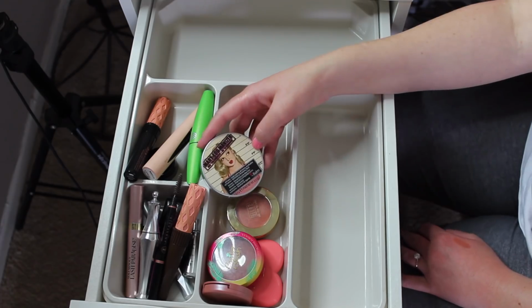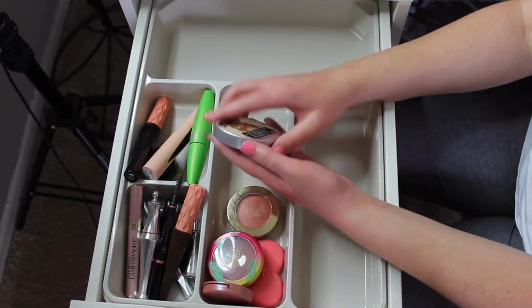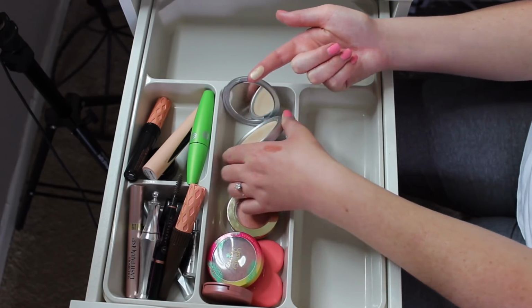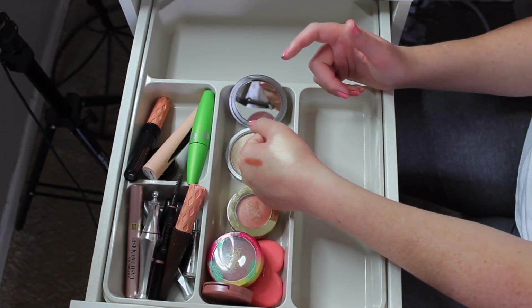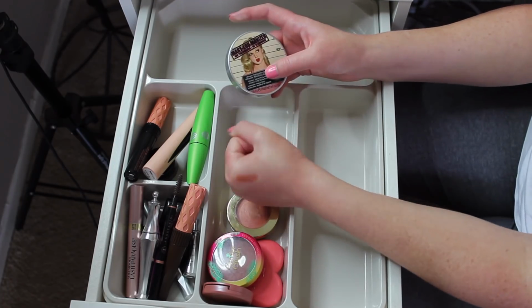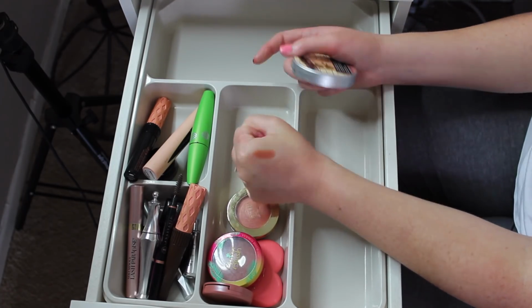I have been obsessed with my Mary Luminizer highlight by The Balm. It is just a beautiful, kind of semi-blinding highlight that you just have to use with a really fluffy brush to diffuse it, but I've been loving it. I just love this champagne silvery gold color that it is.